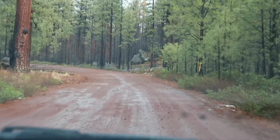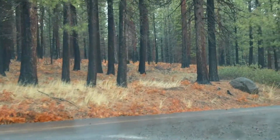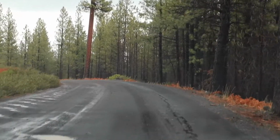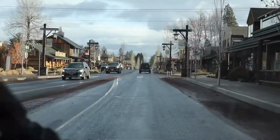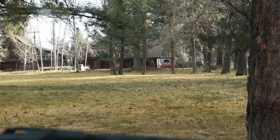Unless we get the Prius stuck. It's not a funny joke after yesterday. I was spinning in the mud on those roads for a bit. It rained pretty hard last night, so we got out of there.